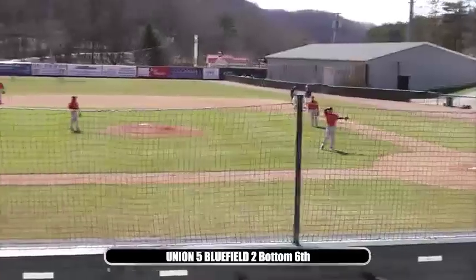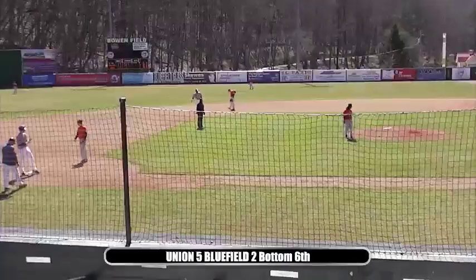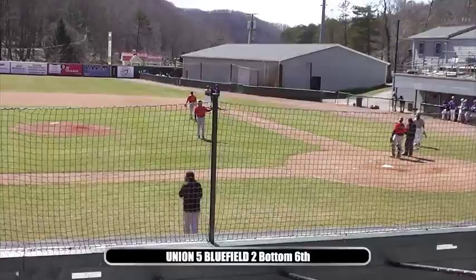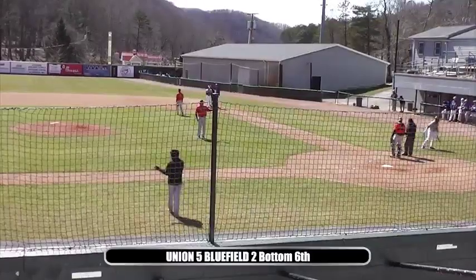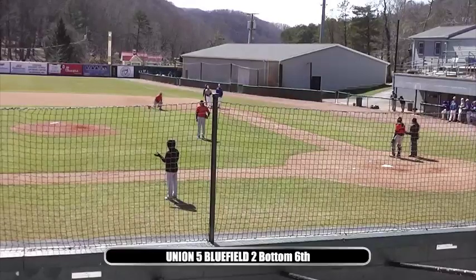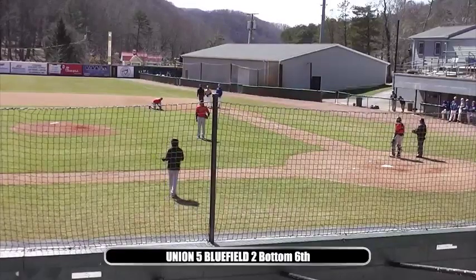So it was ball 4. The catcher ranged back to get it. The bases are loaded for the second straight inning for Bluefield with 2 outs. Holzer at third, Mejia at second, and now Carlos Torres on with a base on balls. So here comes the shortstop, Marcus Espinal.